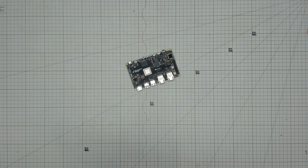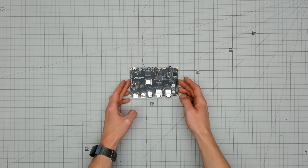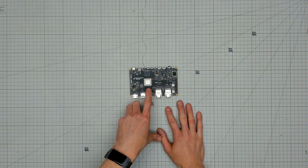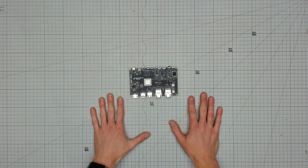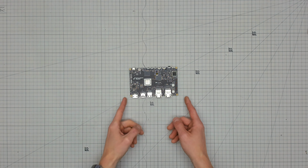We are back with something a little bit different. This is the SpacemiT MUSE Pi, which is really interesting. These lovely folks who make this awesome SoC, I think the first one to market that has RVV 1.0 and RVA22. So RISC-V, of course, but really nice people reached out and they're going to be sending me some of their other stuff as it comes out, but this is kind of their first one out.